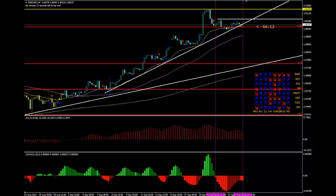Okay, what do we have for sterling today? We have the BBA mortgage approvals figures this morning. Expecting a slightly higher figure, which is great. So if it comes out even higher than the forecast, it'll be even better for sterling. We have MPC member Miles speaking as well, so we have a member of the MPC speaking this morning. Then this afternoon at quarter to two, we have another member of the MPC, Tucker, speaking.